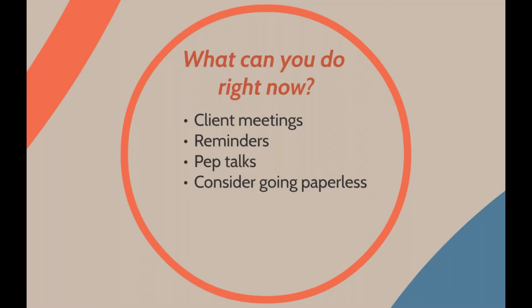Becoming completely paperless may not be a reality, but if this is something you or your firm has discussed, security is another reason to consider going paperless.